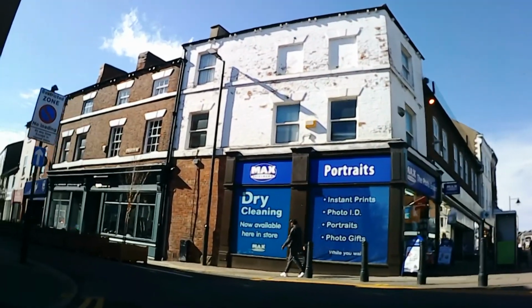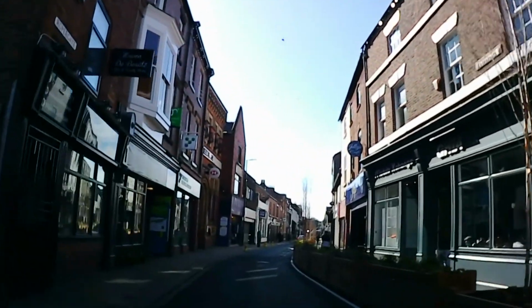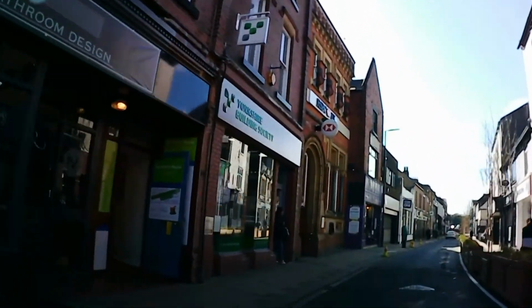Actually got a glorious day today, the sun out. I tried to do this video the other day and it started to rain, so I gave up on it. But quite apart from not knowing where I'm going and already having driven through the town once, I've turned back myself and coming back into Pontefract for the second time, hopefully with a bit more success we can find the centre of town.